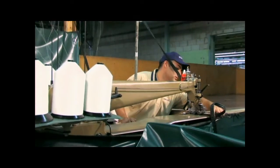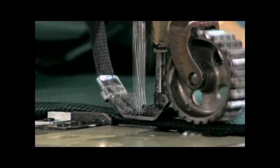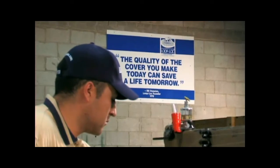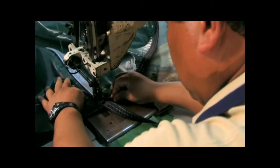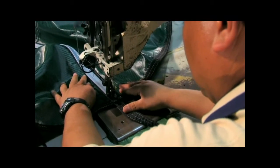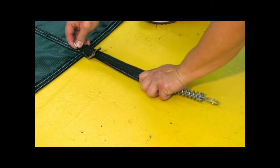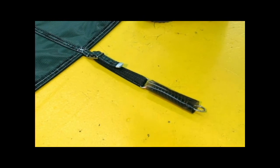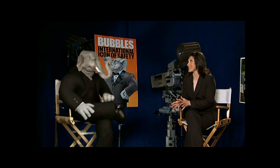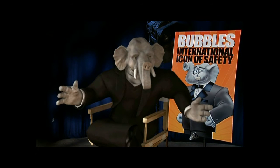For example, did you know that the thread used in Loop-Loc and Ultralock covers costs almost 10 times more than that used by some competitors? Every Loop-Loc cover is overbuilt, with double perimeter webbing, double thick straps, and 302 grade stainless steel springs for incredibly high break strength. Hey, if it's safe enough for an elephant. It's more than safe enough for your family. But remember, only a Loop-Loc performs like a Loop-Loc.